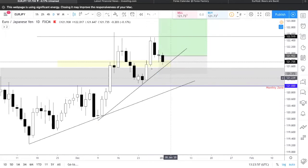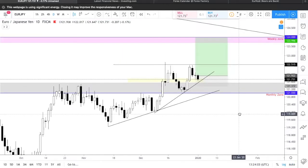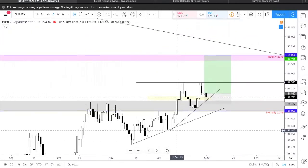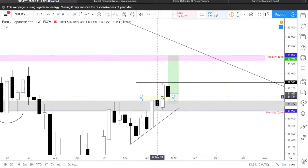If price manages to stay above this monthly zone, we see bulls coming in potentially to 124. But if we break this trend line and break our second trend line, then we're just going to have to reevaluate where the market wants to go. But on higher time frames, we're looking bullish. We had a strong break and close, and we are retesting previous resistance. So if we manage to stay above this zone, you guys, I see our targets fulfilled.